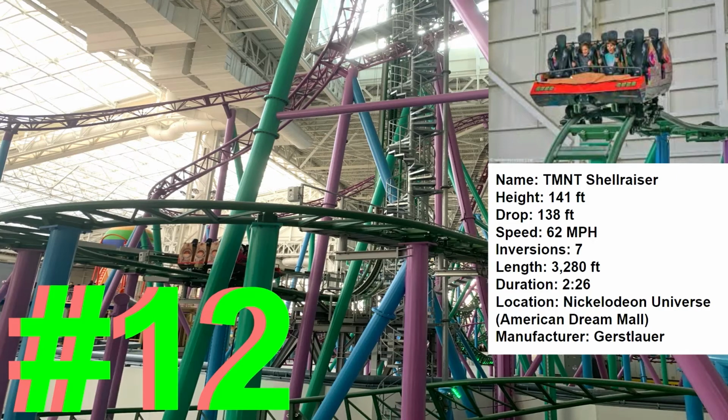So, yeah. TMNT Shell Raiser, awesome coaster, 100% recommend it. Especially since there's nothing like this in my area. The closest thing in my area is probably Fahrenheit, and this thing absolutely crushes Fahrenheit.